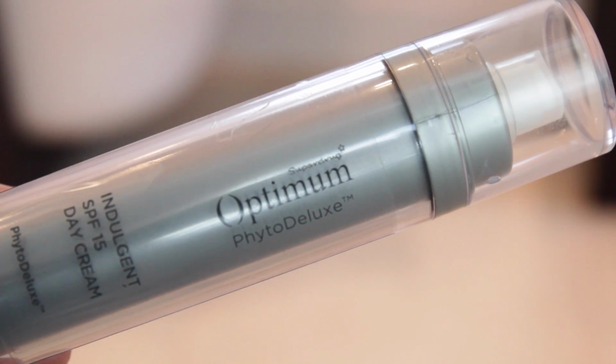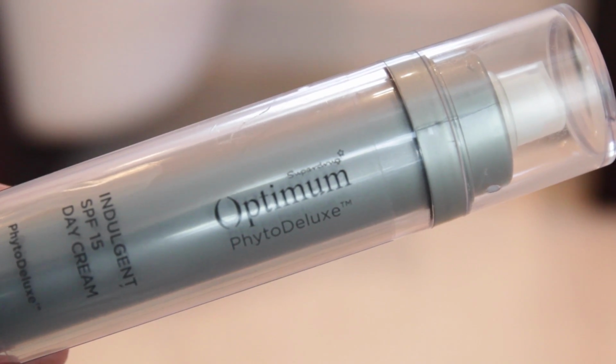I've got, this is a drugstore and I absolutely love it. It's Optimum by Superdrug, and it's their Indulgent SPF 15 day cream. So it's got SPF of 15, which again is something I wish I'd done as a child. You could put SPF in everything, but we didn't, and now I'm learning that you should do that all the time. Quite a rich cream, it's for 40+ age group.